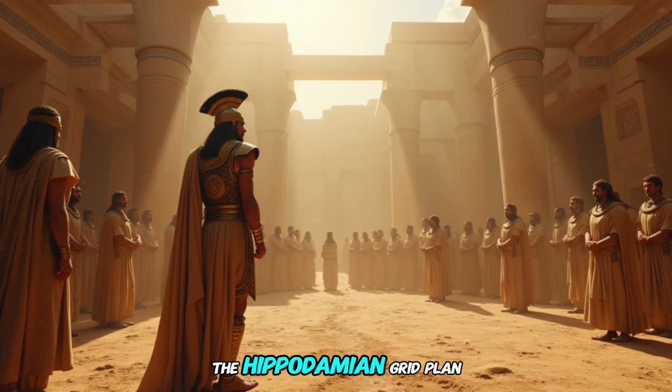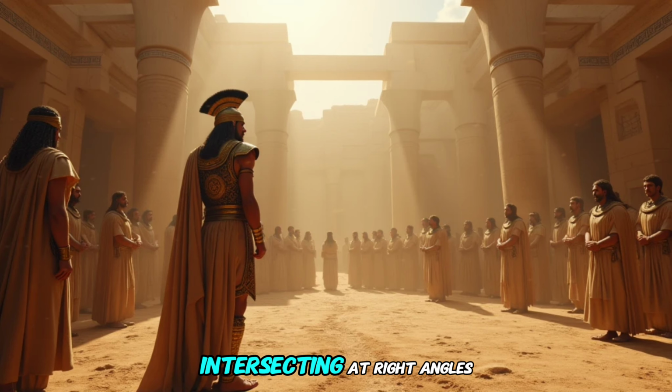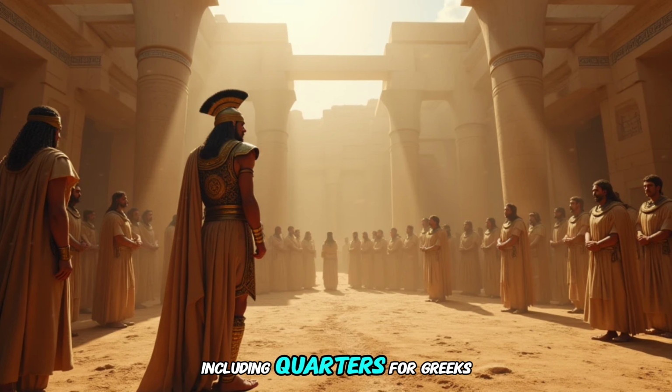Following the Hippodamian grid plan, Alexandria featured wide, straight avenues intersecting at right angles and distinct residential zones organized by ethnicity, including quarters for Greeks, Egyptians, and Jews. This deliberate division was not just practical, it was symbolic of Alexander's ideal of cultural integration, a principle historians now refer to as homonoia, unity through shared respect and fusion.